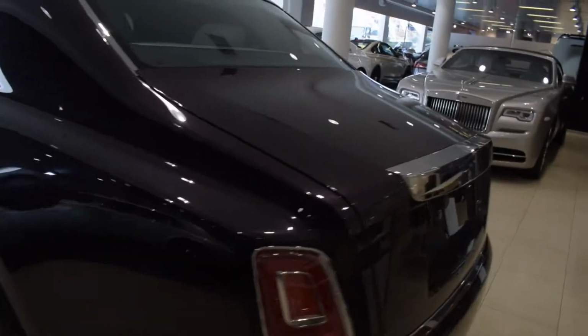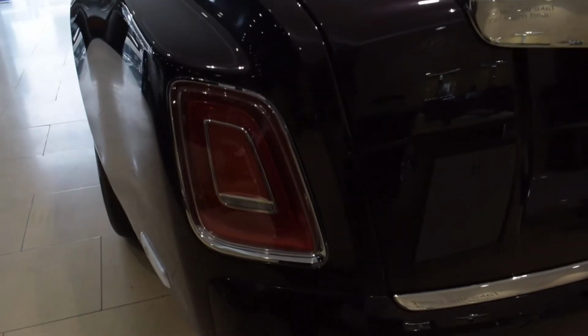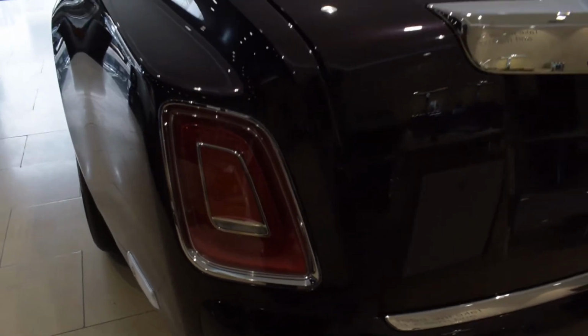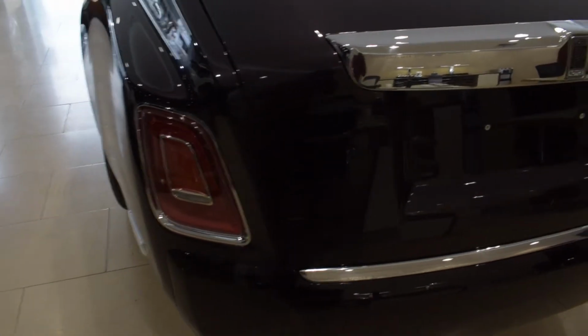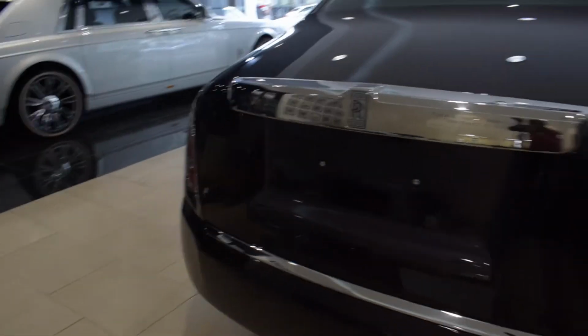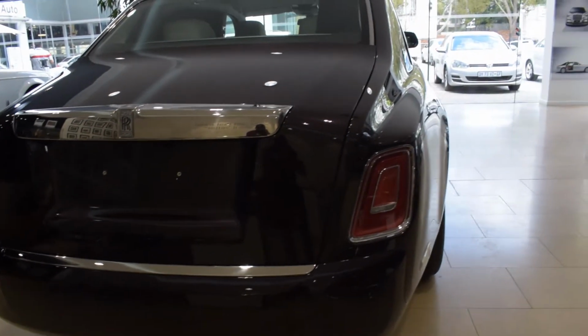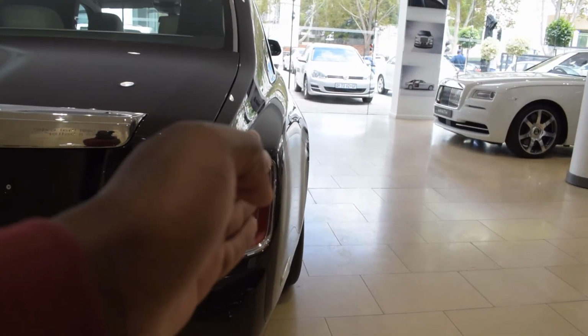I'll move on to the back here. Slight changes to the lights. These lights actually remind me of the Sweptail, the most expensive car in the world, about 10 million pounds, 13 million US dollars. So those lights remind me of that Sweptail. As you can see the rear, this car is humongous. I love this. I hope you guys can see this.